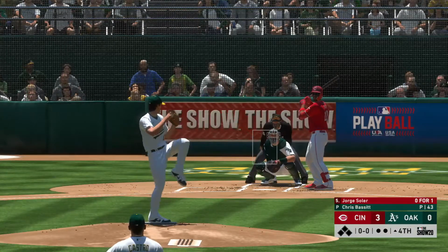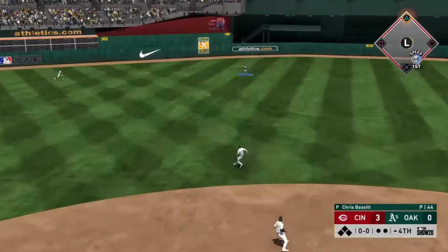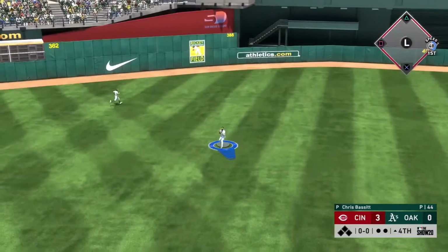In is Jorge Soler, the designated hitter. As he rips it on the ground to second. And that's through for a hit.